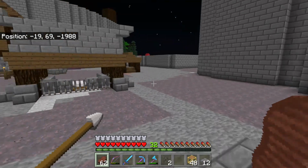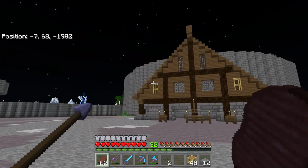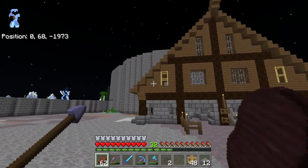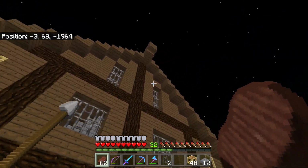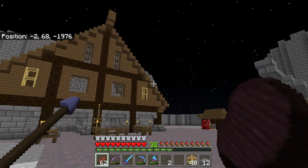Put a torch there, so if it's dark you can come over and see the light. But I think everything looks pretty good. If you think there should be any more changes or ideas, let me know. Leave it down in the comments. Maybe some stairs going down along this, give it a little more beef since it is such a big structure.